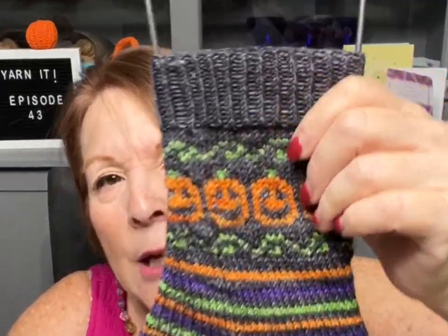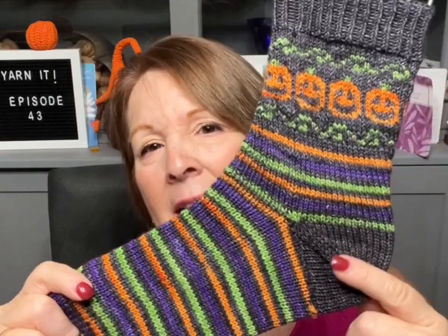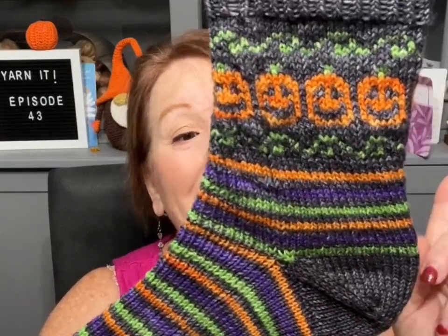So what I did with this, I mean, it is a paid pattern, but I'll just tell you, the only thing I changed really was the ribbing, which is, I did a 1x1 broken rib. So she just does a regular ribbing in her pattern. And the color work. Then for the colorway, I did 2 repeats of the colors, like orange, plum, green. Then I started for the heel. No, I didn't do the heel, excuse me. I did an afterthought heel.